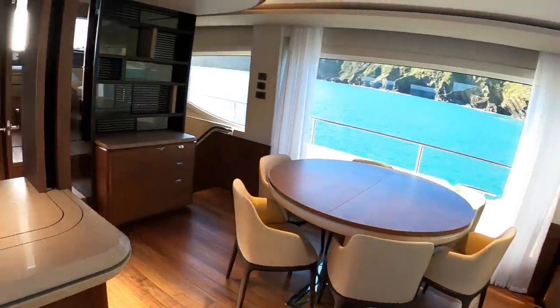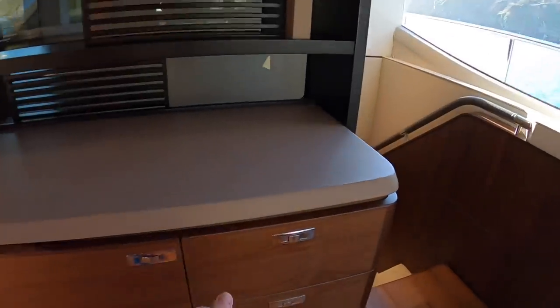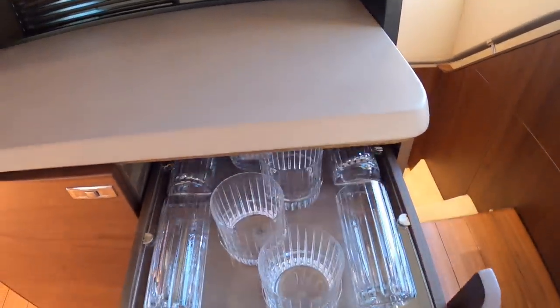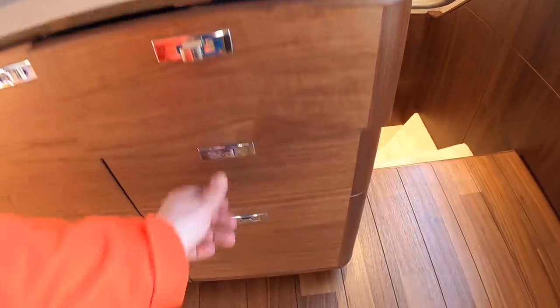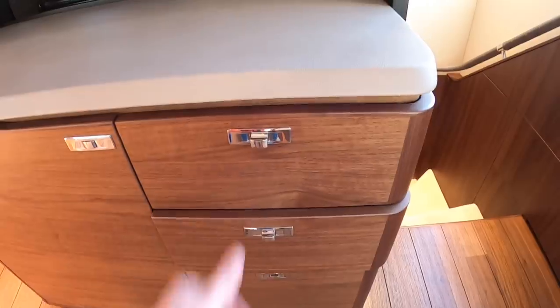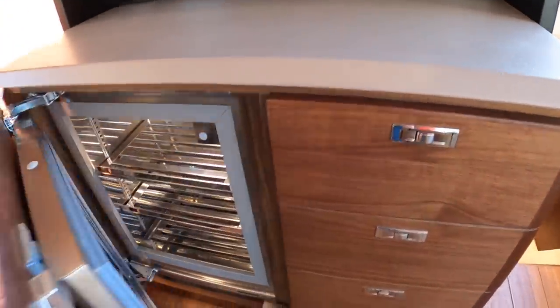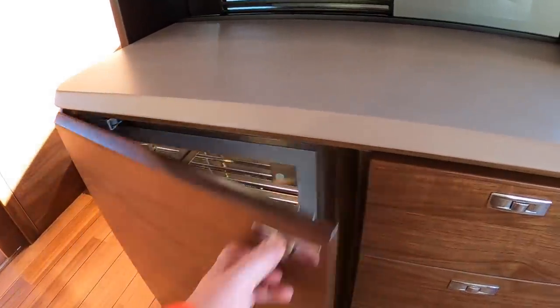If we head on further forward again, over on this side, this then is for your glasses. In all of these. Like so. And a wine cooler in that side. Now the galley is up here on the main deck, that's just here.